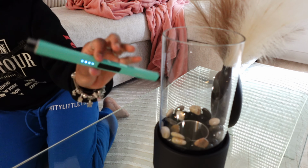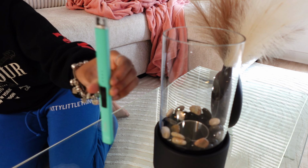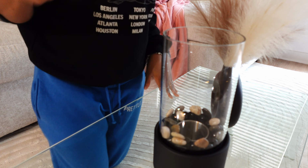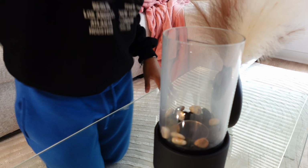I need some. Hold on, let me go grab something else. Okay, so I got one of these little candle lighters, y'all know these little thingies. So I think this would be a safer option. Let me hurry up because my battery going dead. Oh my god. Oh my god. Nope, not doing it. Nope.